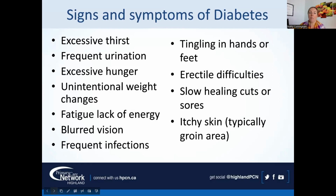But other things that might happen, just unintentional weight changes, excessive hunger, fatigue or lack of energy, blurred vision, frequent infections, tingling in your hands or your feet. That one just pops right out, doesn't it, guys? Erectile difficulties, slow healing cuts or sores, and itchy skin, typically in the groin area. So again, not exclusive to diabetes, but just a good time to have a conversation with the nurse or doctor in your medical home and have some screening done.